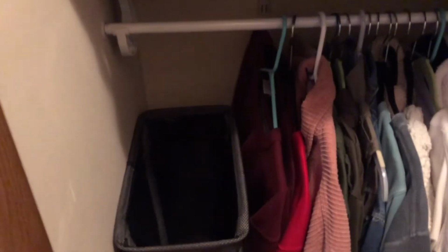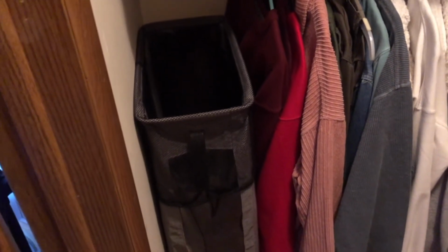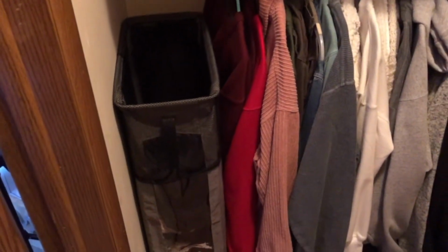It is genius. Everything about this is genius. First of all, this hamper is so extremely slim. It is so slim, but it somehow manages to fit so many clothes in it. It is just nuts. It is so slim, it fits literally anywhere. There were so many places in my dorm that I could have slipped this in because it was so skinny. I ended up putting it between two pieces of furniture, and it is just awesome.